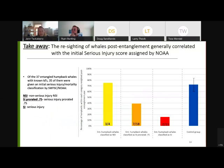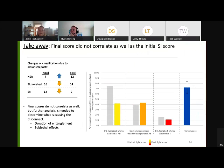So quickly, Dan's going to talk about the serious injury scores more, but we found that the resight rates of our known or photographed animals post-entanglement generally do correlate with the initial serious injury score assigned by NOAA. So if you look at the yellow, those are animals that were classified as a non-serious injury, and over 70% of them were resighted, which is pretty much even with our control group. And so that's great. And then as the score increases in severity, we see fewer and fewer of those animals. Unfortunately, the final score did not correlate as well with the initial score, but we need more analysis to determine what's causing that disconnect.